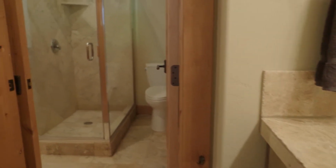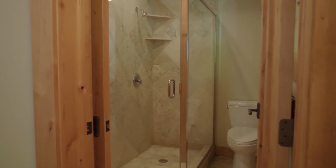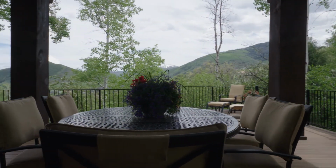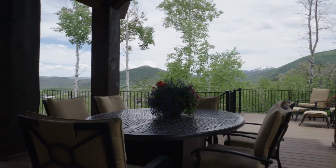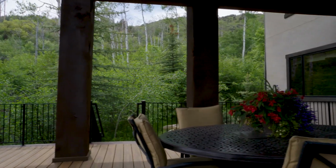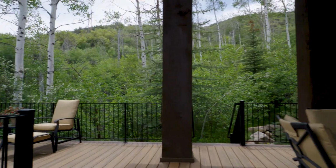And as we go upstairs, we've got this awesome deck upstairs that's covered and has those phenomenal views, maintenance-free decking, and then the metal railings. They've thought of everything with this home. Yeah, this is definitely a spectacular property.